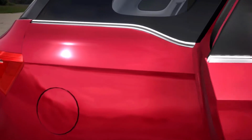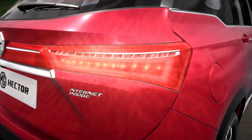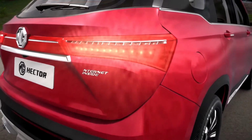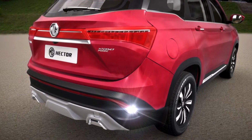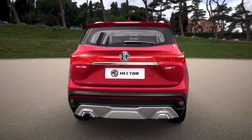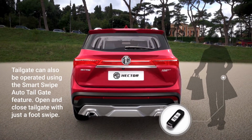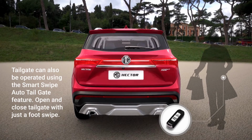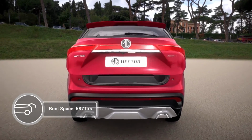Now, before we see how big the boot is, take a moment and notice the tail lights that are all LED. But it's not just the tail lights that the people behind your back will notice. Adding a dash of safety are the rear fog lamps. Access to the boot is through an automatic tailgate that can be opened just by standing beside the car, with shopping bags in both hands and keys in your pocket.